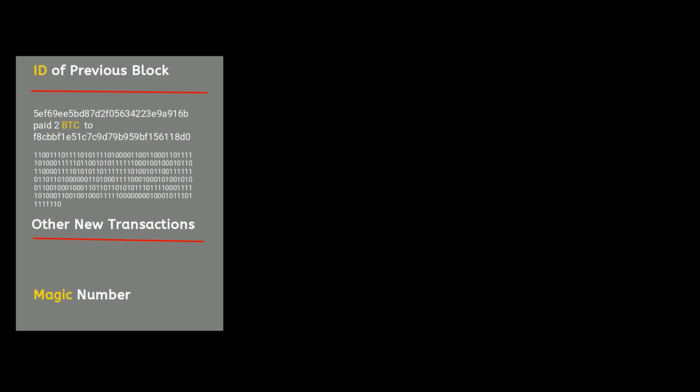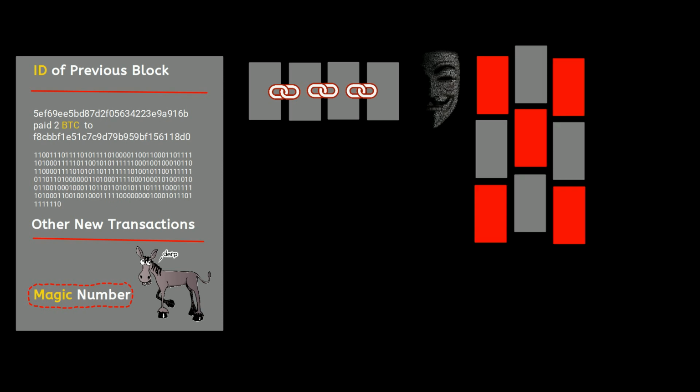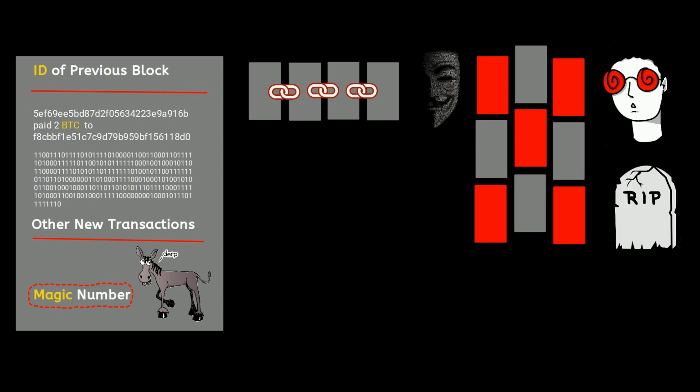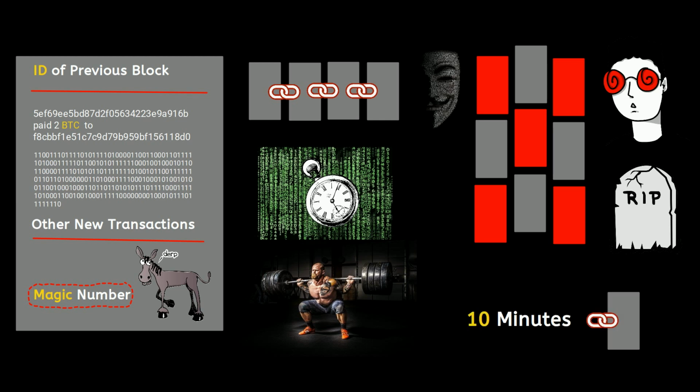The second question is, why the hell do we need this useless, stupid number in the first place? Well, if the number doesn't exist, everyone could log a bunch of fraudulent transactions together in a block and send 1,000 blocks to the network in a fraction of a second. This makes the chain so messed up that it would become impossible to untangle, and the whole system becomes unreliable and worthless. The exhaustive computation enforced by the Bitcoin protocol makes it very time-consuming to find the magic number. For this reason, it takes roughly 10 minutes to create a new block and add it to the chain. This gives enough time to the network to validate and digest the new block.